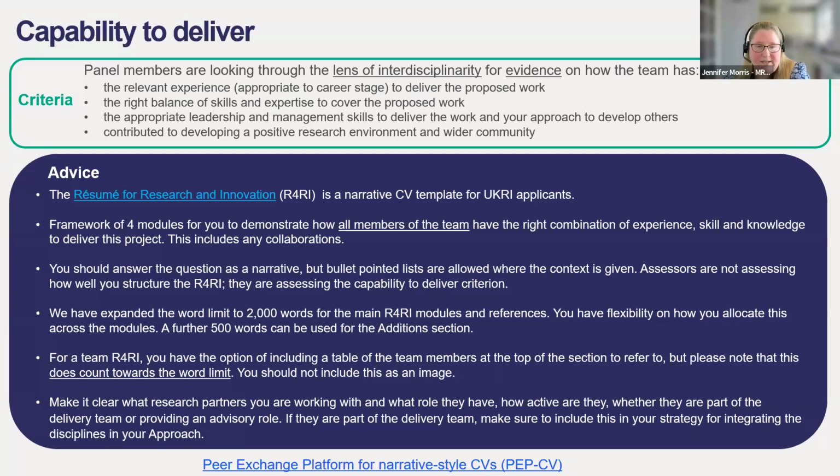The published R4I template on the UKRI website does suggest the use of a table for you to summarise all team members at the top of the section. It might be helpful for you to refer to this in your answer, particularly where there are additional people in your team who are not listed under your core team section, but you would like to include in this section. However, the table is not a requirement, but if you do use it, please note that it does count towards the word limit for this section.